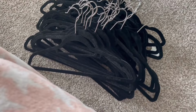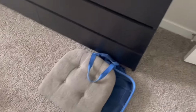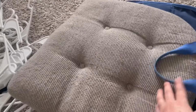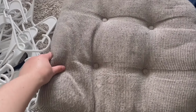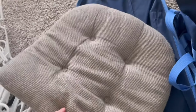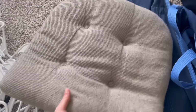To me, it just kind of looks like dust, but I guess I haven't really inspected them too closely. And then I saved this seat cushion from college because I thought maybe if I wanted to sit on the floor, I could use this, but I've lived on my own for about a year and a half now and I've never once used this or wanted to use it. So once again, can I donate it or should I just throw it out? It's really not good enough quality to donate.